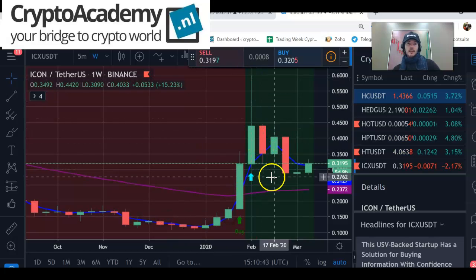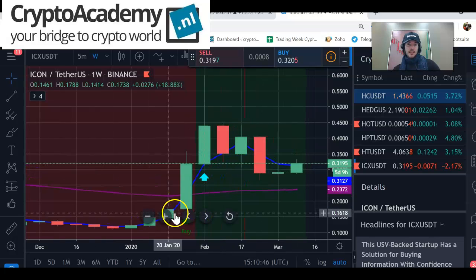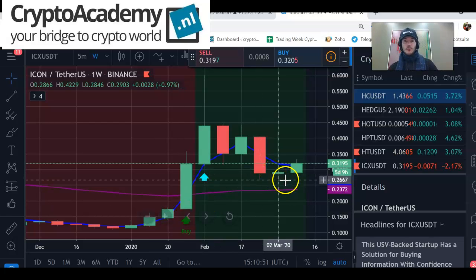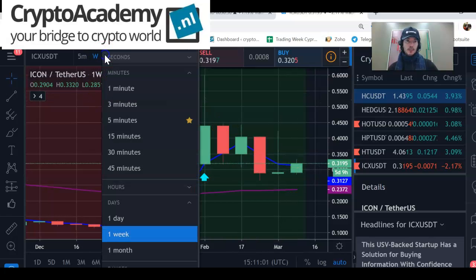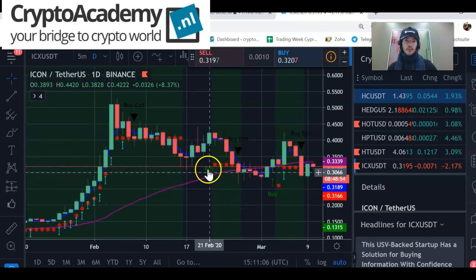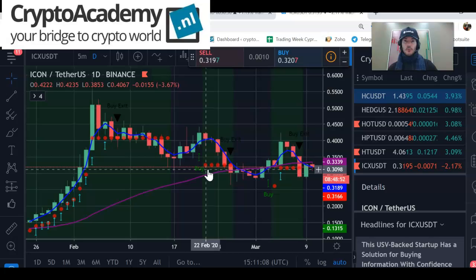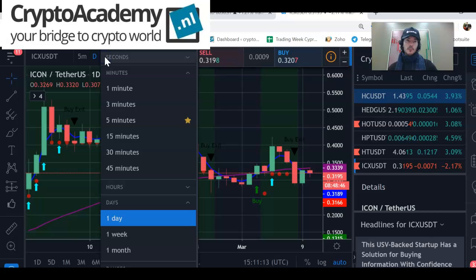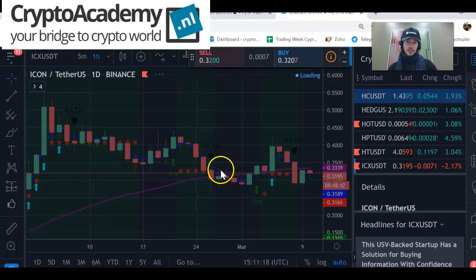Now retracing a little bit on a weekly basis, there is the trade navigator, and there's a buy signal still, and we have to wait for the re-entry. At least the blue line, the shorter moving average, is above the longer moving average, the purple line. And when we take a look at the daily chart, there we see also that the market is retracing a little bit. We have to wait for a new buy signal. However, for the very short term, we are still bullish, and that is quite okay.